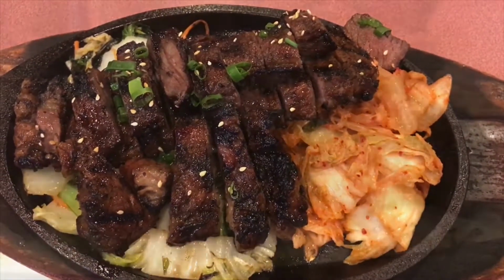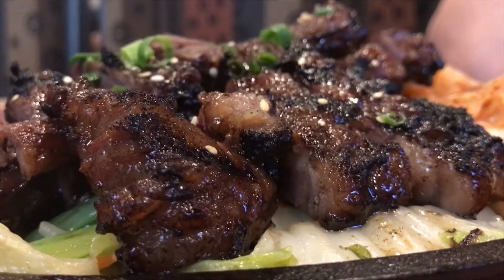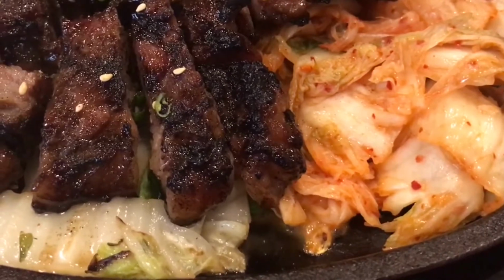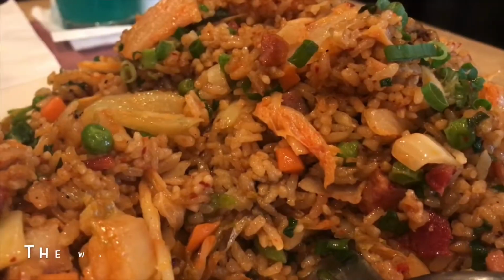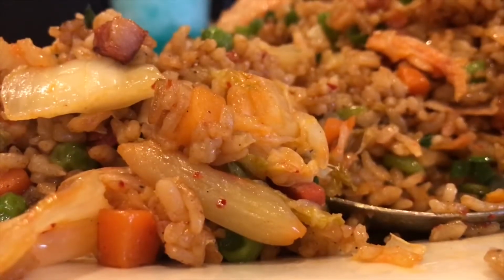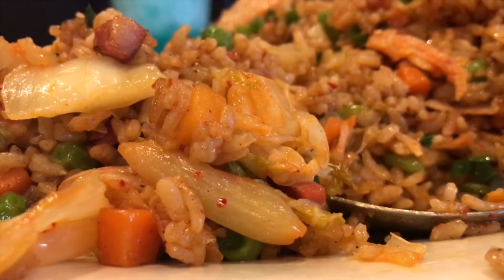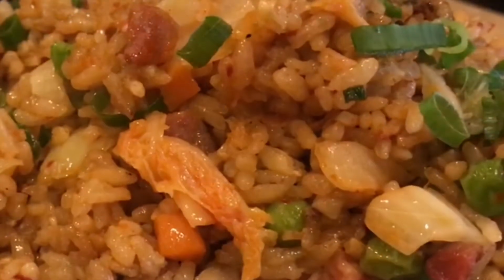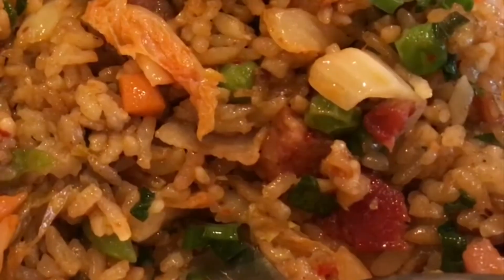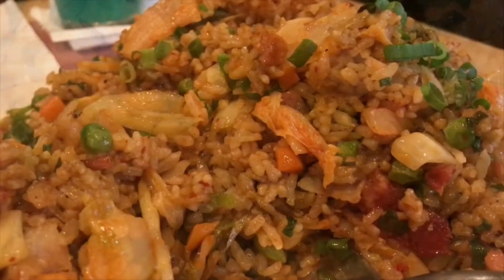This visit, we got the Kalbi charbroiled Korean-style short ribs. They come perfectly grilled and sizzling hot, served up with a side of kimchi. Talk about melt in your mouth. Wow. And of course, we got our standby kimchi fried rice. It's loaded with goodies like Portuguese sausage, char siu, green onions, peas and carrots, plus kimchi. And as always, it was dynamic, layered, and delicious. No visit to Side Street is complete without that kimchi fried rice.